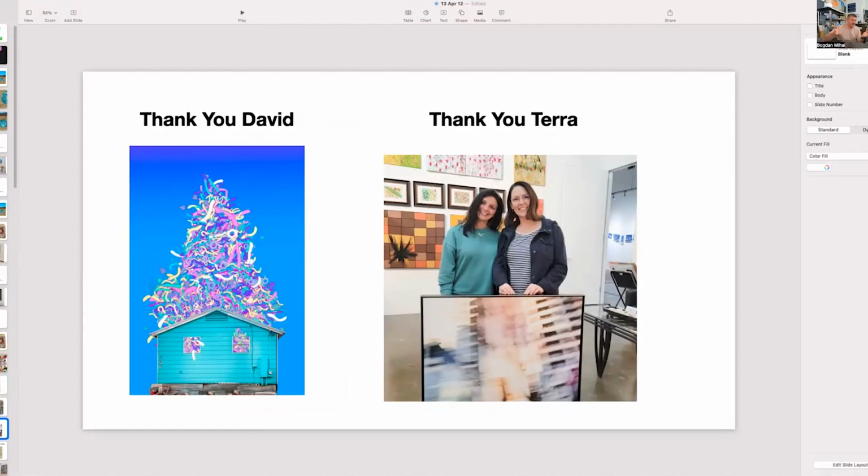David and, I can't remember her name right now, but they were the ones who bought the madhouse for the Airbnb. And here Tara actually returned. She was in my studio some time ago, and she saw this Midtown picture hanging on the wall, and she came now with her husband to purchase the piece.